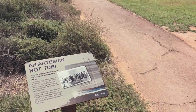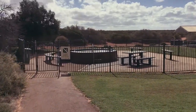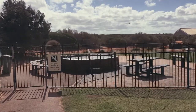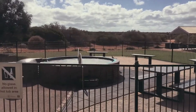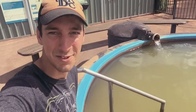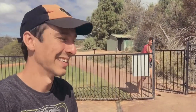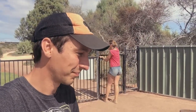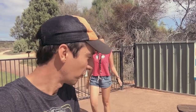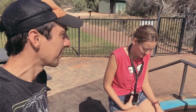If you're coming up to Francis Peron National Park, make sure to check out the Peron Homestead, which is home to a nice hot tub. It's artesian water, so yeah. It's super hot, it's very cool. It's warm. Yeah. It's like the water in Iceland. Cool. It's very hot. I checked the temperature somewhere.